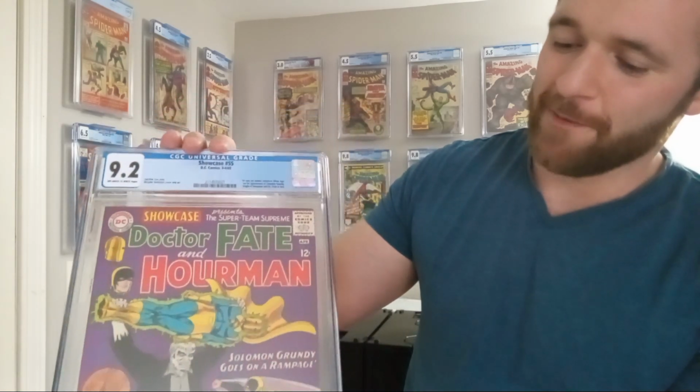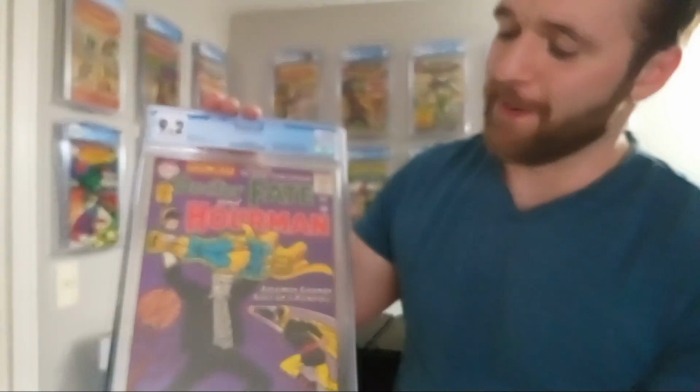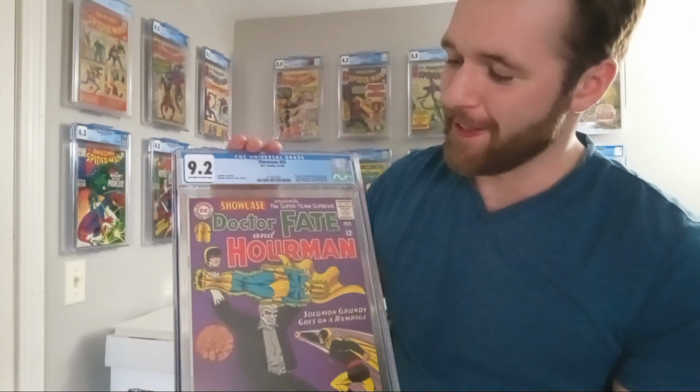1965, that beautiful purple cover. I would love to have his actual first appearance, All-American Comic 61, but I'm not willing to shell out 10 grand for the lowest copy you can find of that. So this will do just fine for now. Again, just happy to have it in that 9.2 grade.